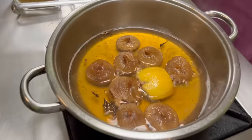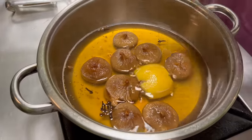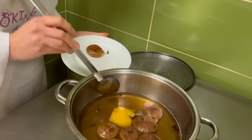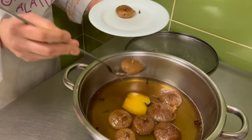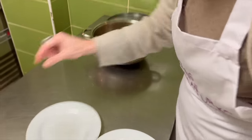The lid, these are ready because the colour you see is much darker now. How long has this been cooking for now? I can't remember. 40 minutes. 40 minutes, yes. Okay. First, let us squeeze, getting rid of the excess syrup. Yes, okay, and now what do we do? Coconut next.